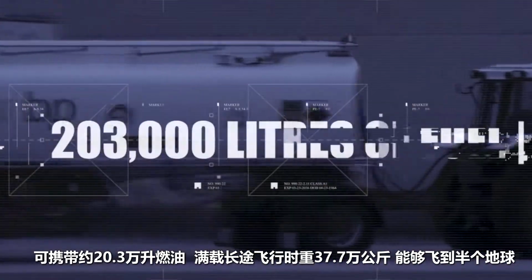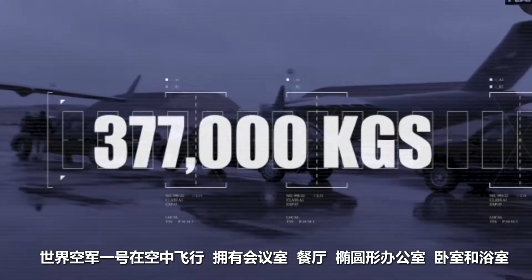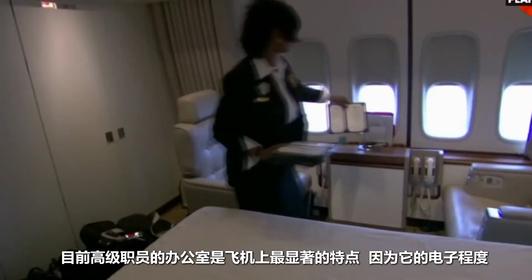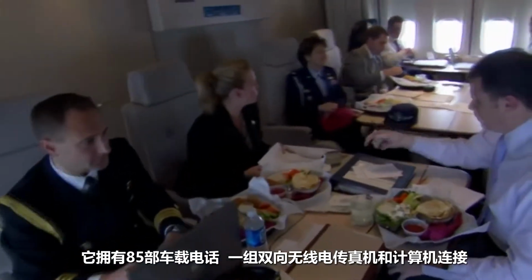2,000 meals. It can carry about 203,000 liters of fuel and weighs 377,000 kilograms when it's fully loaded for a long-range flight, and is capable of flying halfway around the world. Air Force One has a conference room, dining room, Oval Office, a bedroom, and bathroom for the president, as well as offices for senior staff members.